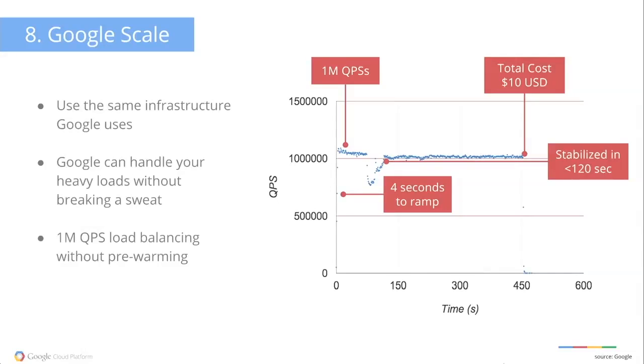a bunch of servers. We put a load balancer in front of those servers. And that load balancer is the same infrastructure that we use to deliver our other services, so it knows how to scale. We then fired up a bunch of clients, and we just had them start blasting at the server as hard as they could. They were delivering 1 million requests per second. So with no pre-warming, no warning, just turned on the load balancer and fired up the clients. Within 4 seconds, those clients were ramped up. They're firing their 1 million requests per second at the server, and the load balancer is handling it.